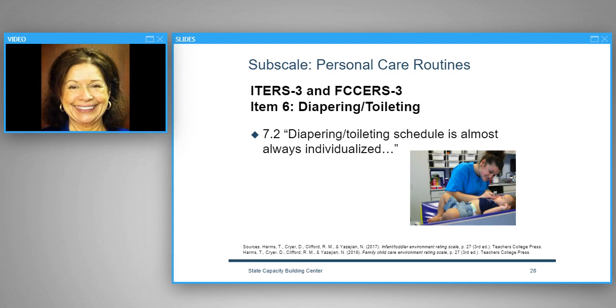Another example of individualizing toileting might include a caregiver connecting a child's experience to what happens in their home. For example, a caregiver might say, "I know your mama sings the potty song with you. Should we do that too?" When caregivers individualize the diapering and toileting routine, they're supporting the relationship-based care and pyramid concepts of engaging children in responsive routines.